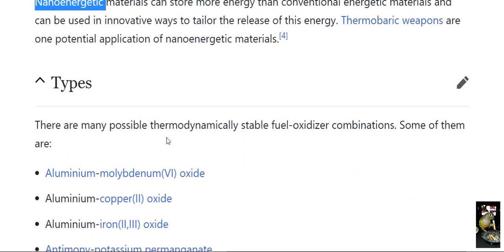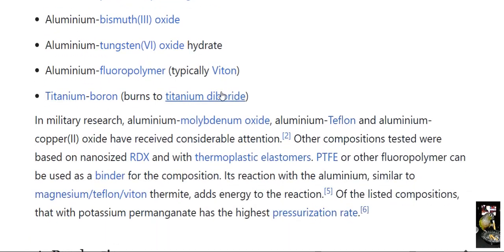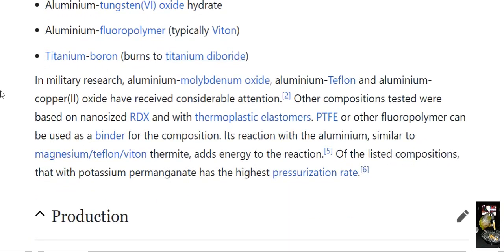There are many possible thermodynamically stable fuel oxidizer combinations. Some of them are, and here's a list of some, okay? In military research, aluminum molybdenum oxide, aluminum Teflon, and aluminum copper oxide have received considerable attention. Other compositions tested were based on nanosized RDX with thermoplastic elastomers. PTFE or other fluoropolymer can be used as a binder for the composition. Its reaction with the aluminum, similar to magnesium Teflon Viton thermite, adds energy to the reaction. Of the listed compositions, that with potassium permanganate has the highest pressurization rate.